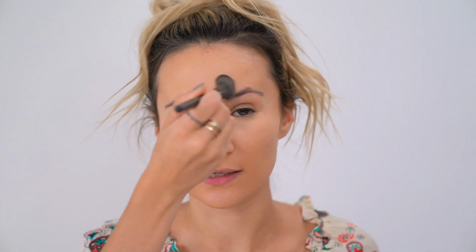I actually haven't found a setting powder from the drugstore that I truly love. I always end up reaching for my higher end stuff, so I just use the Laura Mercier brightening powder under my eyes and then a little bit of the By Terry loose powder in the center of my face. Since I currently don't have a drugstore blush and bronzer that I am loving and using on a consistent basis, I'm just using two of my old favorites here, not from the drugstore.